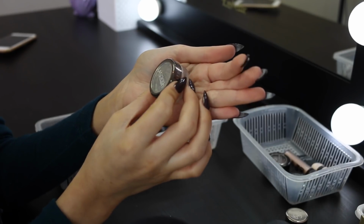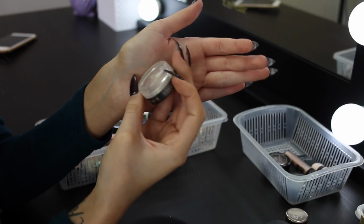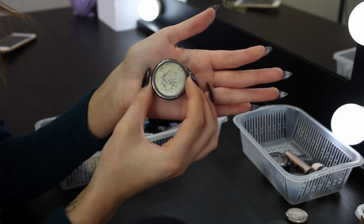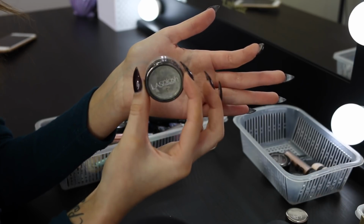Next, I've got this LA Splash Cosmetics. This again is really old. Like she's had a hard life. It's just kind of like a silver glitter. I've had this probably for about 5 years. I've used a lot of it. There's not much left, so I'm just going to get rid of it.